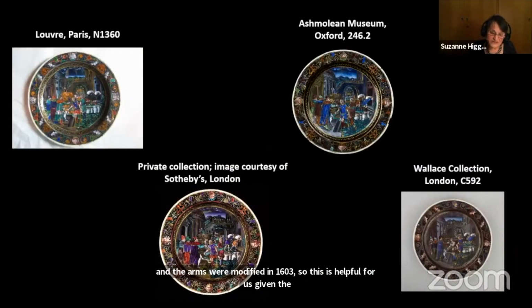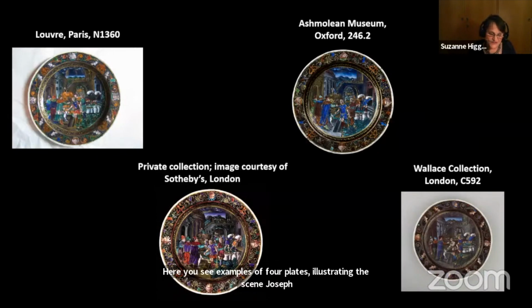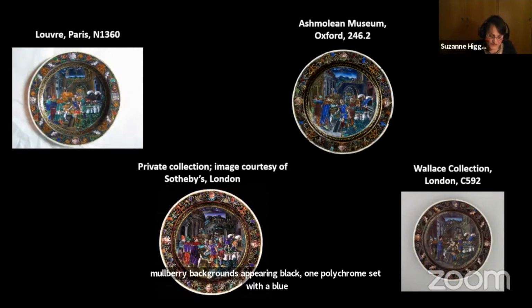Here you see examples of 4 plates illustrating the scene Joseph storing grain from the sets of Joseph plates. Given the number of episodes from the Joseph story depicted on the plates overall, and the number of repeats of individual scenes on the extant known examples, it seems certain that there were 12 plates in a set, and very likely that there were at least 4 polychrome sets with mulberry backgrounds appearing black, 1 polychrome set with a blue background, and 1 set in grisaille, a monochrome palette. Each set would have depicted the same 12 episodes from the story.